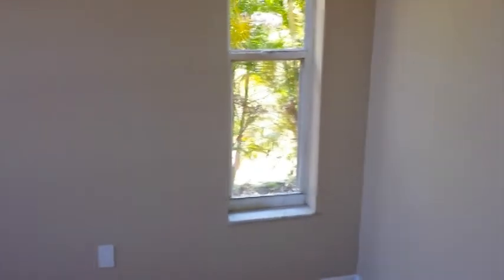Beautiful windows here and beautiful views out every window. All you see is palms out every single window. Coming around here, we've got double doors there to a closet. We've got colonial trim around everything. Large closet right here with ventilated shelving. That's a nice size. Smoke alarms in every room also.